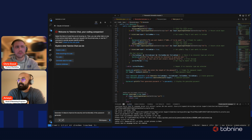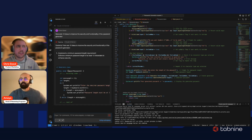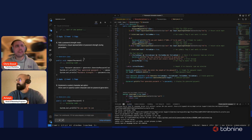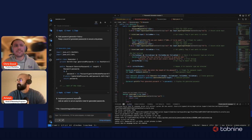Hit tab because we do have the auto completions turned on in chat. What this will do is generate 10 new ideas on how I can improve this. It will also give me code snippets as well. And then I can go back in, take these code snippets. I can even ask Tabnine chat to create validation.